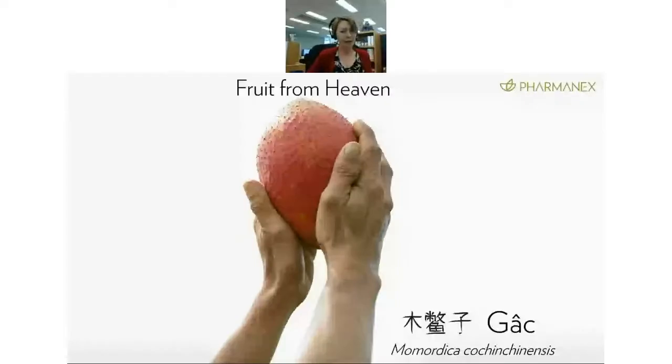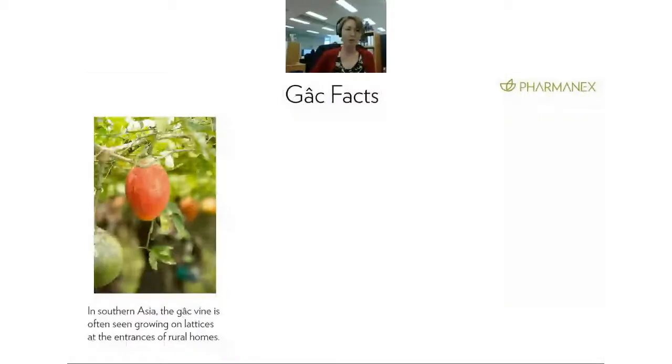So we're going to talk about gac first. Gac is scientifically called Momordica cochinchinensis, which is a bit of a mouthful. It's native to Southeast Asia, particularly Vietnam, and it's similar to a pumpkin a little bit in that it's a sweet gourd fruit, and it's referred to as the fruit from heaven, which we'll talk about here. The reason why is because in Vietnam and in Southern Asia, the rural population grows gac fruit on lattices over the entrances of their homes, so they can walk out the door when it's ready to harvest and reach up and pluck it from the vine.